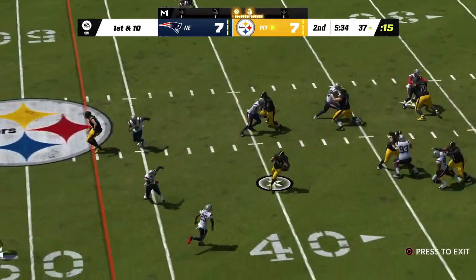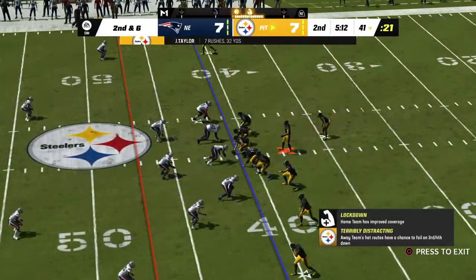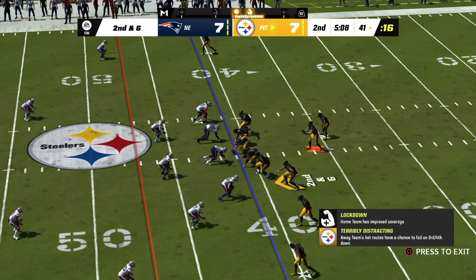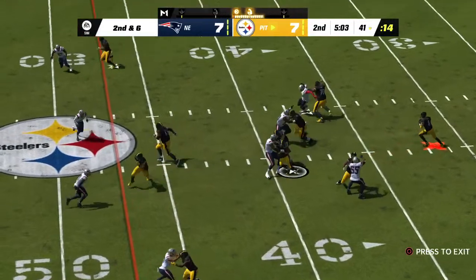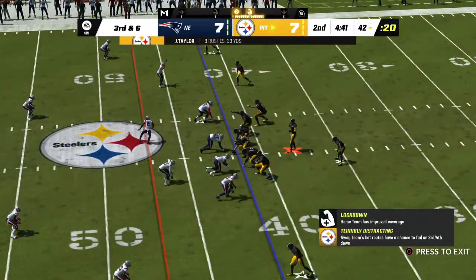Line of scrimmage, the 37 on 1st and 10. On the draw is Taylor. And this winds up a gain of 4 to the 41. The run got 4. Now they deal with a 2nd and 6. They run once more with Taylor, and he'll be pretty well stopped in his tracks. Give him a yard up to the 42.